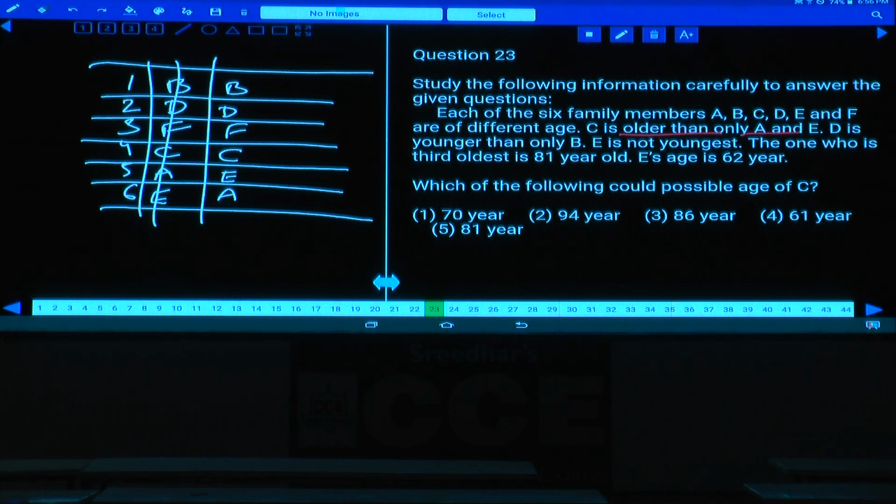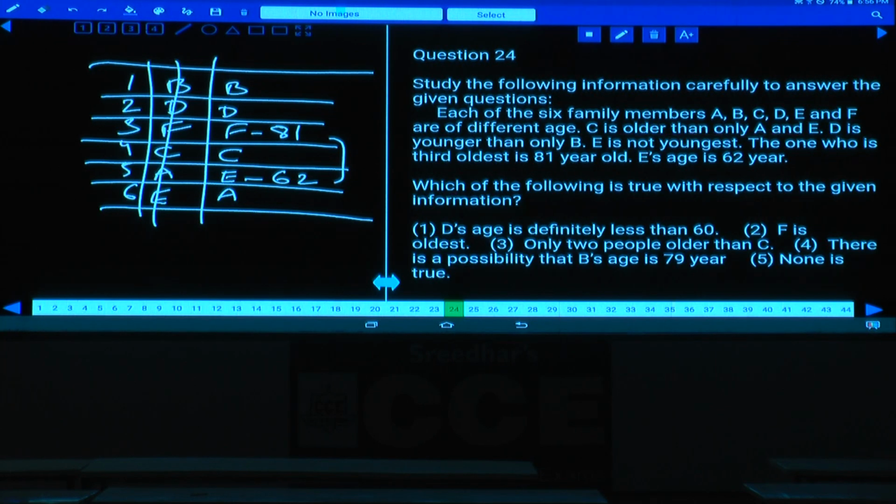Now we are left with only one case. The one who is the third oldest is 81. Third oldest is 81 and E's age is 62. E is 62 years old. Then, which of the following could possibly be the age of C? Yes, what could be the age of C? Possible age between 62 and 81. 62 and 81, what is your answer here? Choice 1. That is question 23.